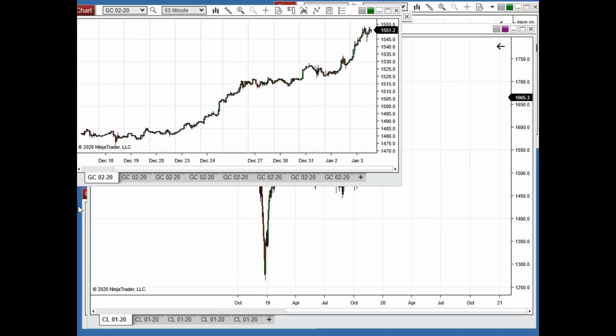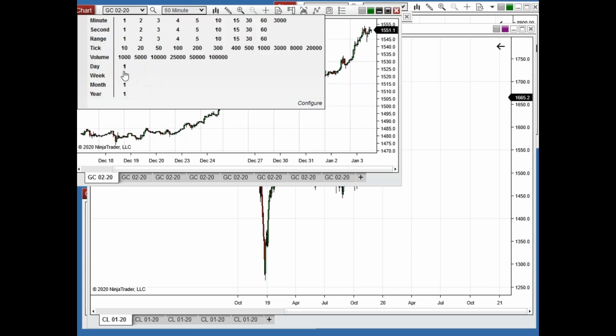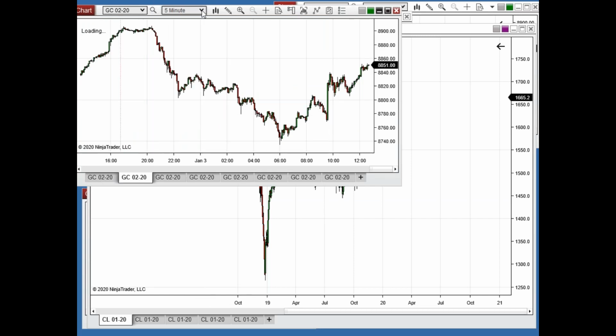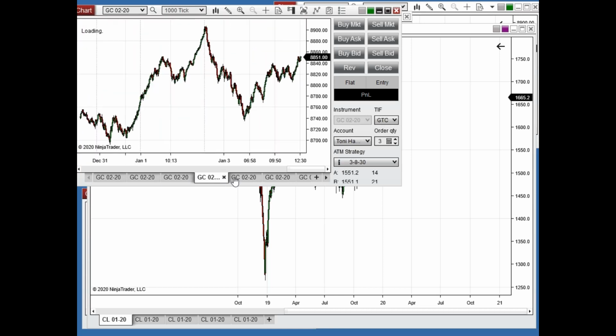Okay, so what we're looking at with gold, I'm actually going to go up to a larger time frame. You guys know I've been pretty bullish on gold, it's been a while here, but let's start on the monthly. Let me get these going on the weekly and the daily. Then I'll close some of these other time frames here.